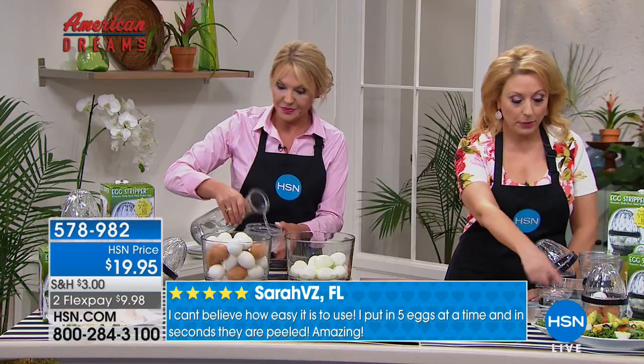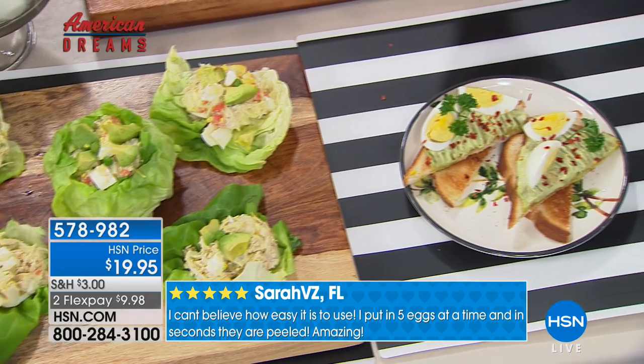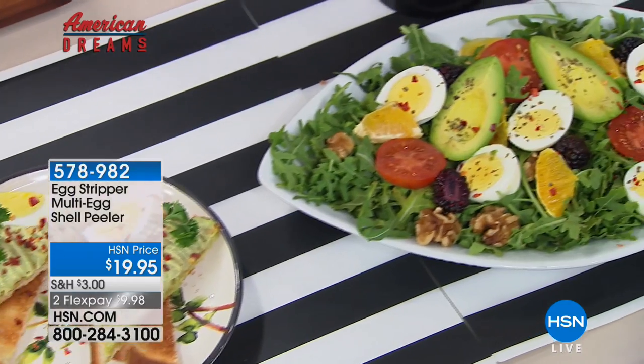I love hard-boiled eggs. Look at all of these beautiful dishes that you can actually do. Yeah, hard-boiled eggs, like if you're doing a chef salad, or you've got some over toast with a little guacamole. And then, of course, if you're adding eggs to your chicken salad or your tuna salad or whatever.